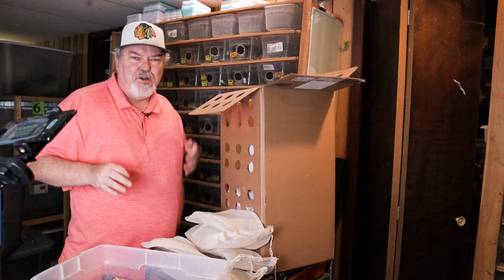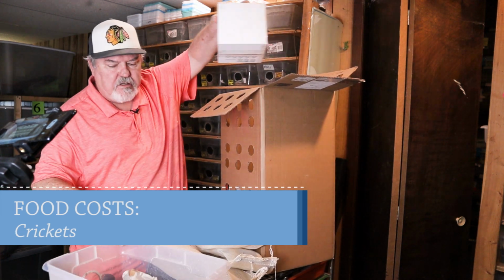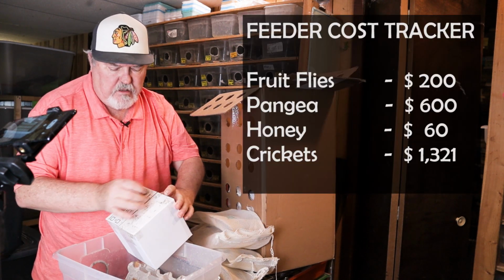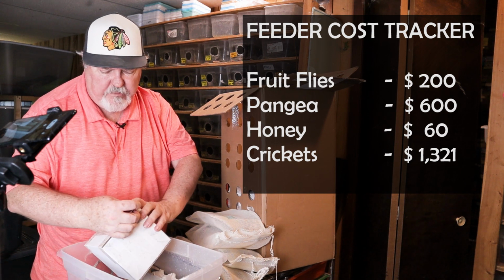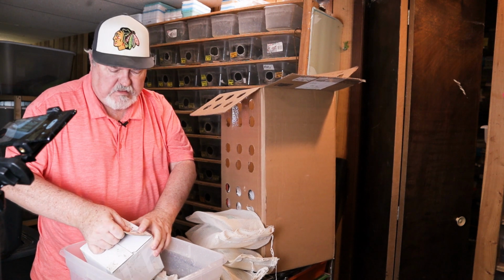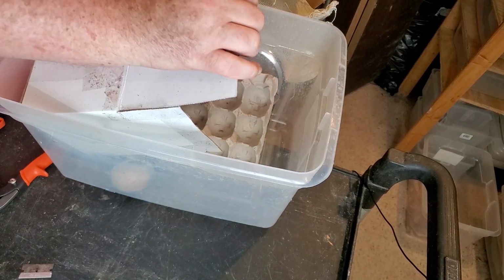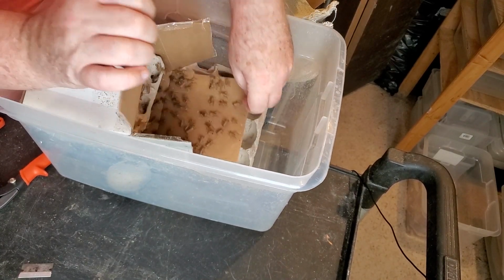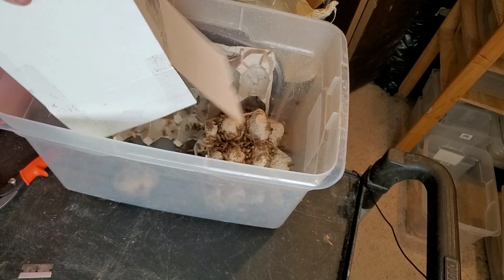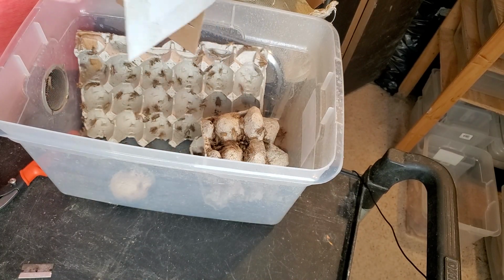Let's grab another box. Okay, I think we're all done with our larger cricket boxes. Let's go ahead and grab the smaller one here and open that one up. So again, this was 3,000 of the medium to adults, and we have another, if I remember right, another 1,000 of the smaller crickets. These are always fun to put away because they are jumpy. Count how many get away from you. Hopefully none, but you never know. I see one, I see two.